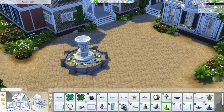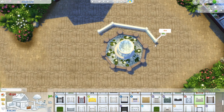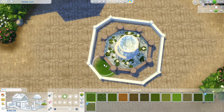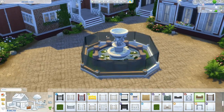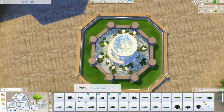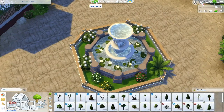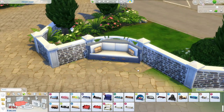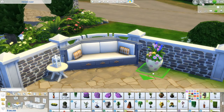Since the outside is pretty huge, you'll have to furnish the empty places. And here I'm just placing a water fountain and placing some plants around to make it look a little bit nicer. And I think I cut out some parts of the furnishing on the outside as well, because I used a lot of time just filling out some empty places, and it becomes a little bit repetitive.